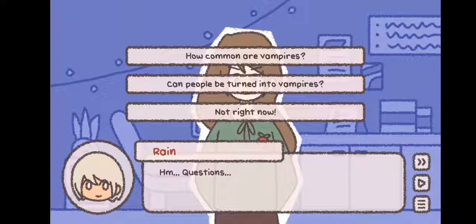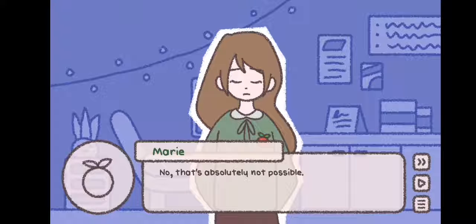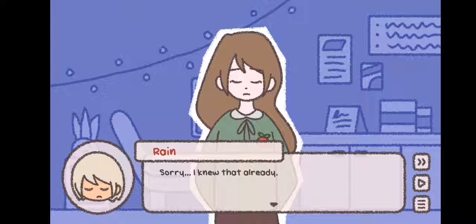Questions. How common are vampires? Can people be turned into vampires? Let's go with the second one. Can people be turned into vampires? No, that's absolutely not possible. Sorry, I knew that already. That's what it says in the books I've read before.